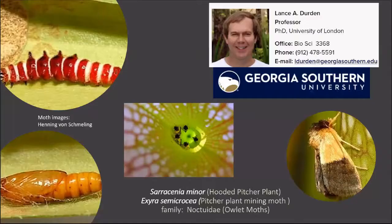The project began with an inquiry from Lance Durden. He's a local professor, and he was interested in the pitcher plant moth. It's a really interesting moth. Instead of being killed by the carnivorous plants in the bog, they actually rely on them. The pitcher plant moth is in flight around August and September, but we decided instead that we were going to go for a full year and survey the bog.